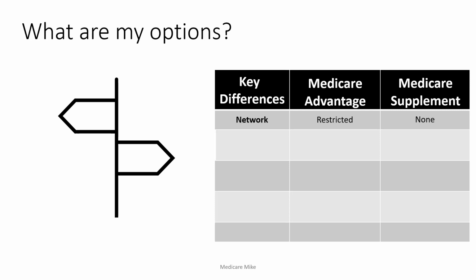So the first major difference is network. Medicare Advantage plans contract with certain doctors and certain hospitals, and in general, unless it's an emergency, you need to stay within that network. Now, with Medicare supplements, as long as that provider accepts Medicare, they have to accept all supplements. You're good to go wherever you want nationwide.